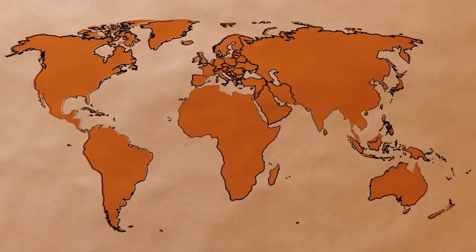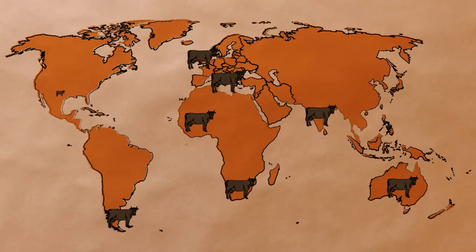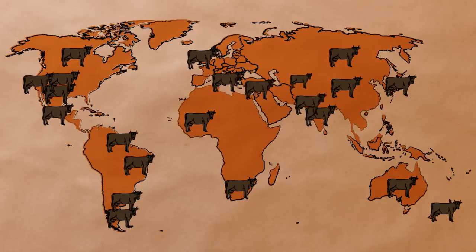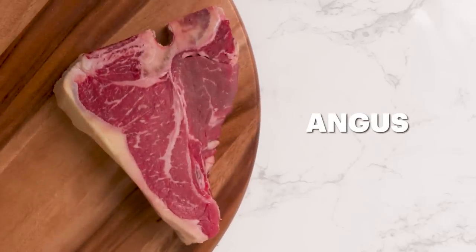Let's start with breed. There are over 70 different breeds of cattle that are raised for beef around the world, each with their own unique characteristics and history that impact the type of meat they produce. The most popular breed in the US is Angus.